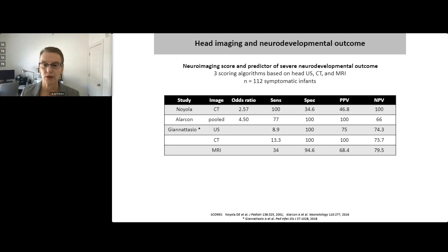We don't have really any good ways of predicting prognosis for parents. So this is a very interesting study where this study and data from a couple of other published studies looked at various types of head imaging and neurodevelopmental outcomes. So the sensitivity of ultrasound, CAT scan, MRI, CAT scan in all of these studies resulted in a sensitivity ranging from 8 to 13% up to 100%. So we have no idea how sensitive these are. They really vary based on the modality and the radiologist.